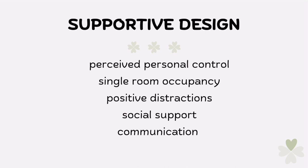Next, you have single room occupancy. This allows for more privacy and control of the space. There's positive distractions like technology, games, friends, family, nature, art, all of those. Also social support, so a community helping out can take a lot of stress off the patient and their caregivers and really help them to recover quicker. And then also communication. Knowledge of what's happening around the patient can help ease their anxieties of what is coming.